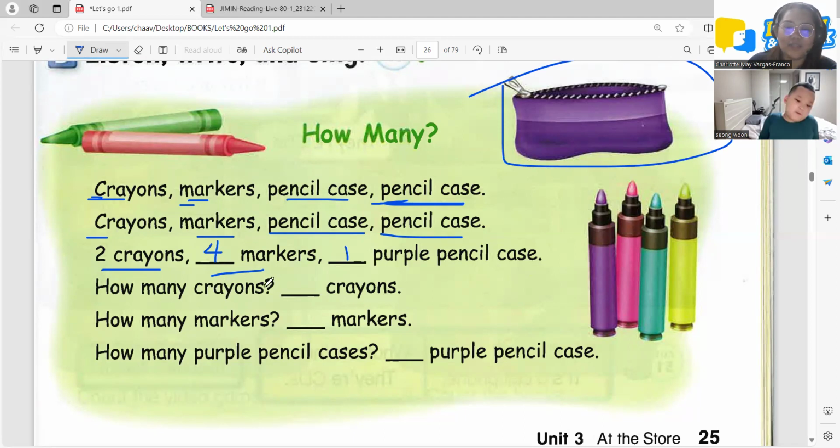How many crayons? Two crayons. How many markers? Four markers. How many purple pencil cases? One. Okay, very good. There is only one purple pencil case. Okay, what color is this?